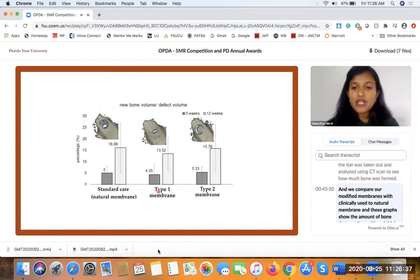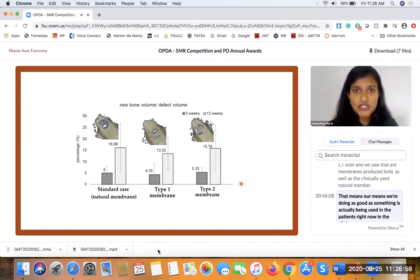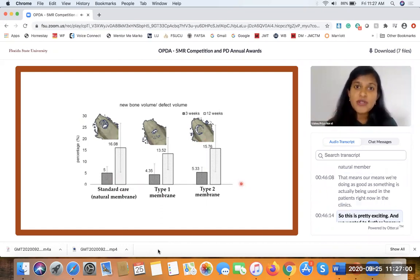We compared our modified membranes with a clinically used natural membrane. These graphs show the amount of bone that was formed at an initial and later time points, and these are some representative images of the CT scan. We saw that our membranes produced bone as well as the clinically used natural membrane. That means our membranes were doing as well as something which is actually being used in patients right now in the clinics. So this was pretty exciting.